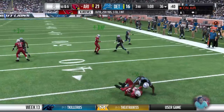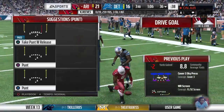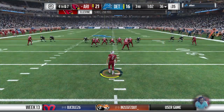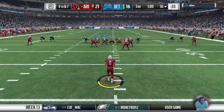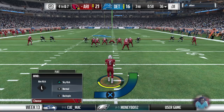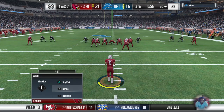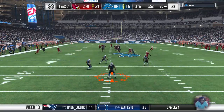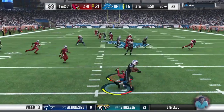Quick throw here, that's complete. The receiver took the screen. When you see a wide receiver screen, you get underneath the play before the blocking forms, or you're going to have to fight your way through it by getting through the blocking. That was a really nice play there. They took the heat that time.